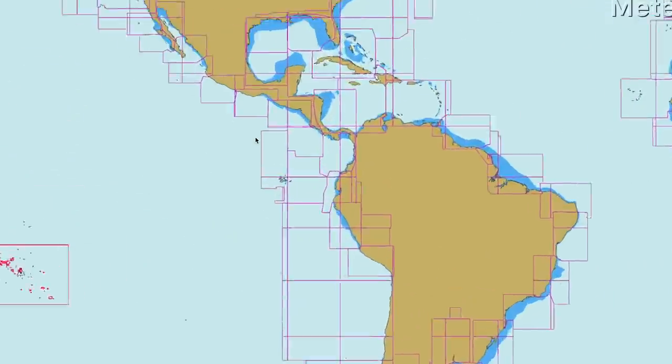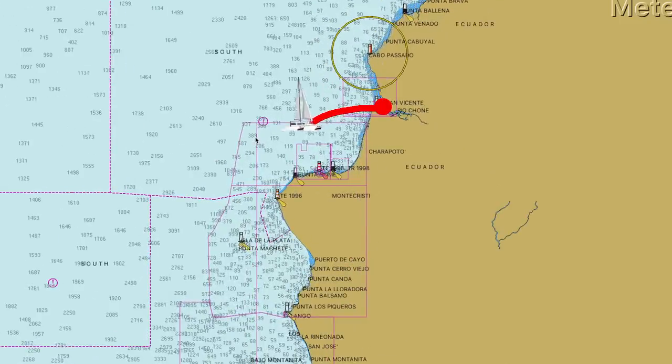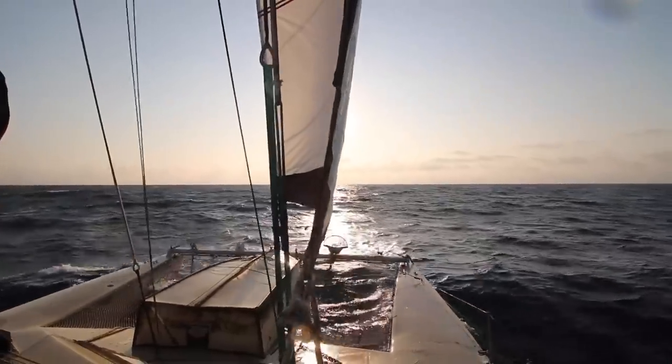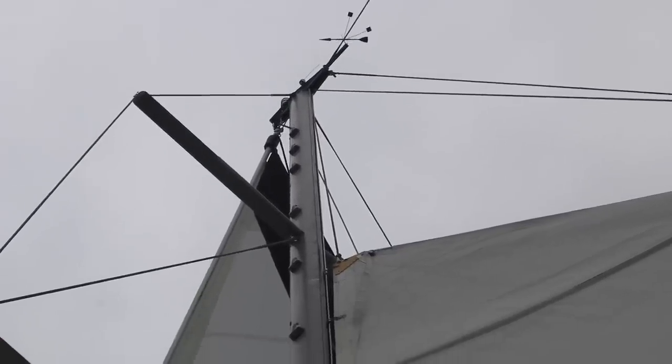We left Bahia de Caraquez once again to sail the 60 miles down south to Isla de la Plata. Our friend Annika joined us on this pretty uncomfortable ride against the wind and against the Humboldt Current.